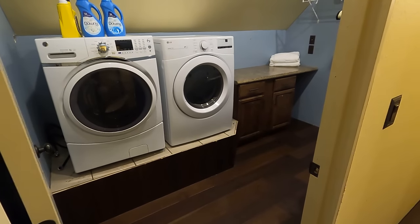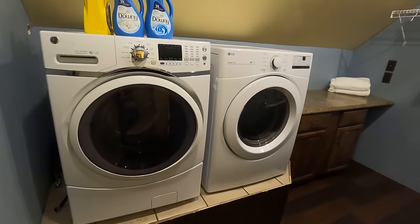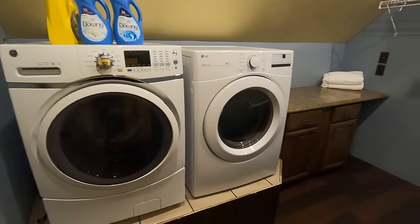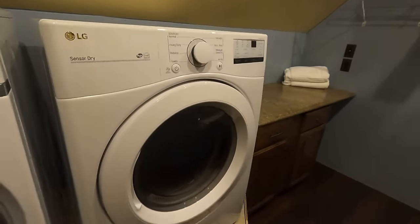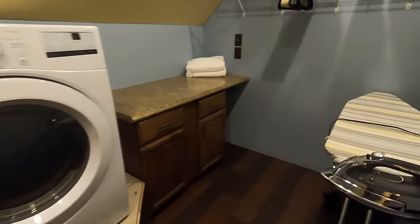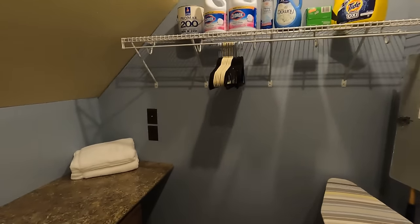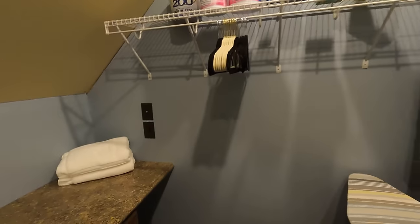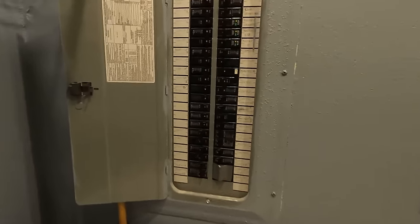And yes, there is your own full laundry room. That's a GE steam technology washing machine, and a separate full-size LG front-loading dryer. Small little folding table over here. You got room for your ironing board, all your products. You have power and cable up here if you want to have television ran up here as well. And then of course you've got your breaker panel in here as well.